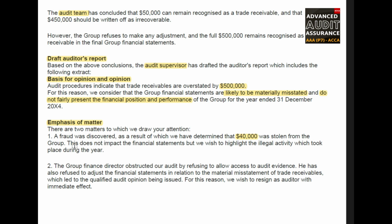The next thing, let's read the next sentence. This does not impact the financial statements. Alright, we also say the same thing, but we wish to highlight the illegal activity which took place during the year. Now, what do you think about this one? But we want to highlight the illegal activity which took place during the year. There is no need of highlighting this immaterial figure in the financial statements as an illegal activity, because it's not anything major and it should not have been disclosed in the auditor's report. So this paragraph has issues.